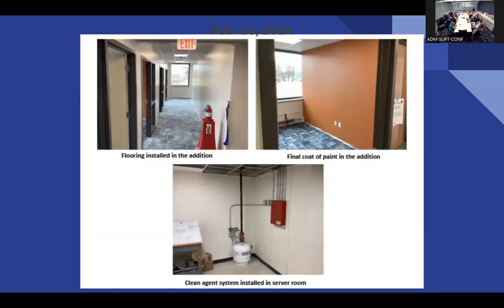Flooring, painting. This lower level picture, this was a project requirement in the server room itself. If a fire would occur, we don't want to dump water on the servers because it would destroy the servers. So this is a clean agent system. It lowers, it could be a little bit off here, but it lowers the oxygen level of the room, killing the fire that way, so that if something would occur there, it takes the fire out and does not dump a bunch of water on the servers.